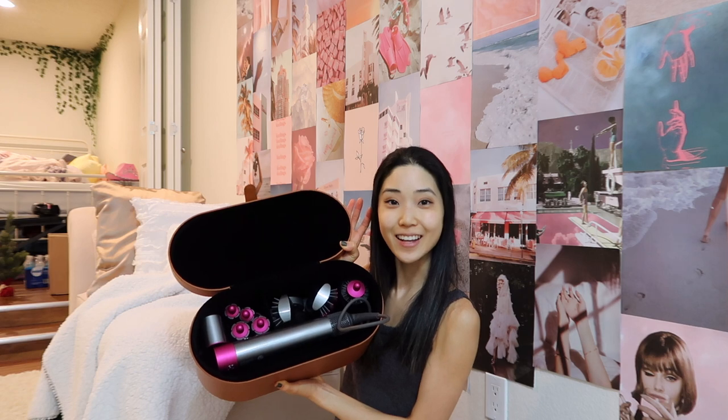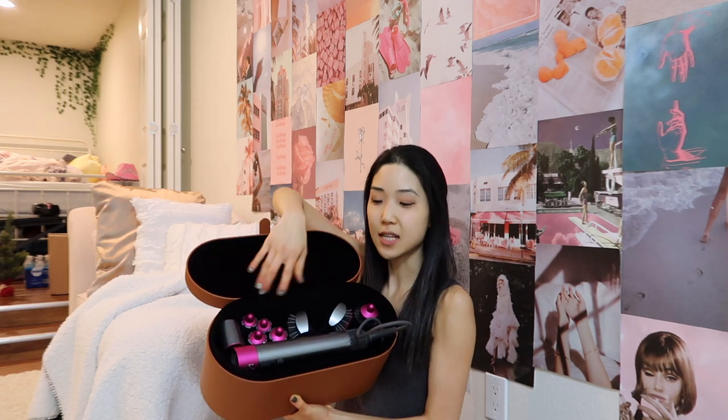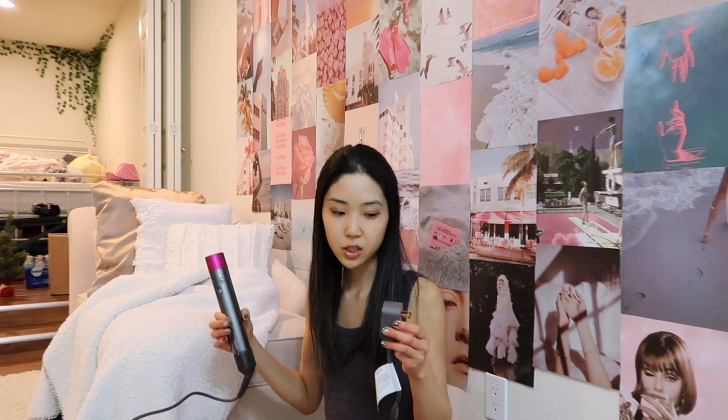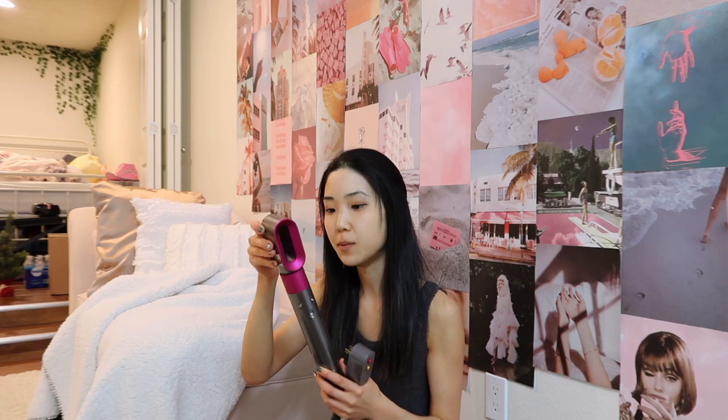This is what it looks like on the inside. It has all the parts and then it has the actual hair dryer. What's really cool about it is even if you don't want to curl your hair, you can also straighten your hair with the other parts. And also it's a hair dryer. Oh my gosh, this feels so fancy and luxurious. Here is the body part, and then here's the hair dryer part.